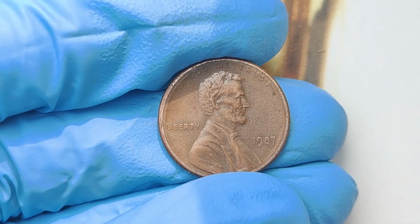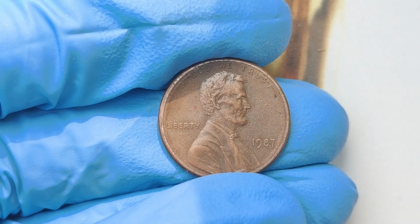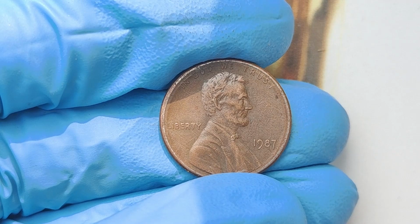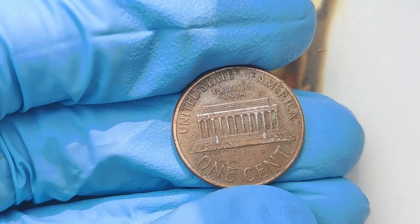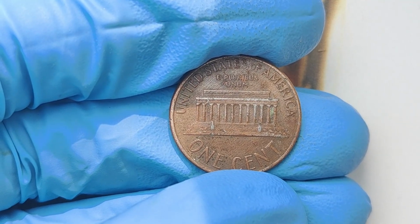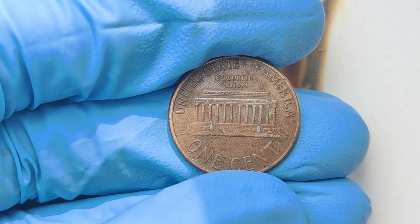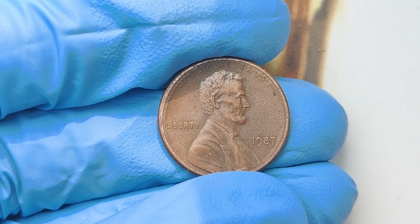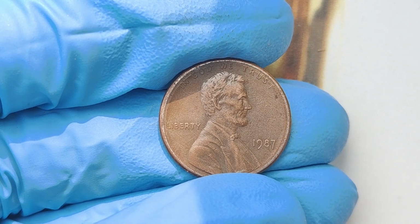Have you ever held a penny and wondered if it could be your ticket to a life of luxury? In today's video, we're diving into the fascinating story of the 1987 no-mint mark Lincoln penny. This tiny, unassuming coin could be worth an astonishing $4.3 million. Yes, you heard that right, a single penny that could completely change your life. Stay tuned, because by the end of this video, you'll know exactly what to look for in your pocket change that could make you a millionaire.